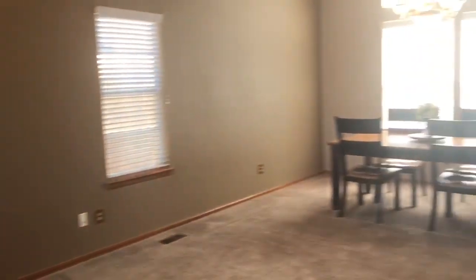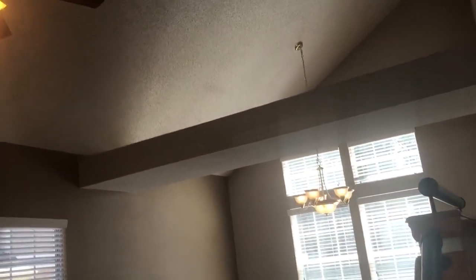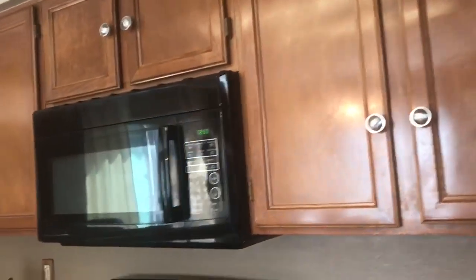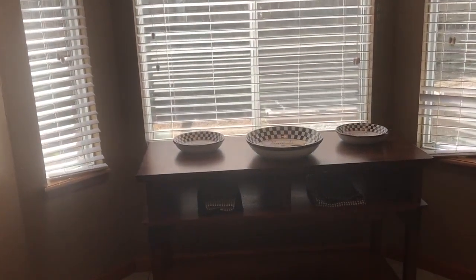As you enter, enjoy a spacious living dining room area, complete with vaulted ceilings, ceiling fan. It's very spacious. It can be used for many things. We are entering the kitchen, which, as you can see, has a lot of storage space and counter space. All appliances included. This is a nice little eating nook area. Refrigerator was replaced in 2017.